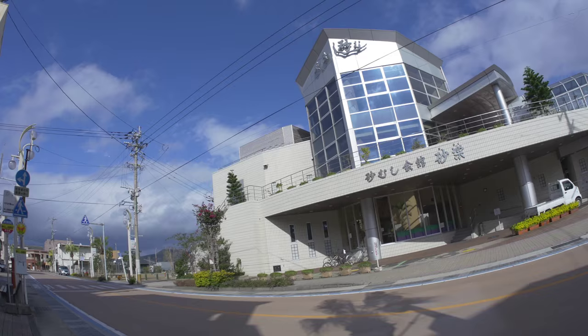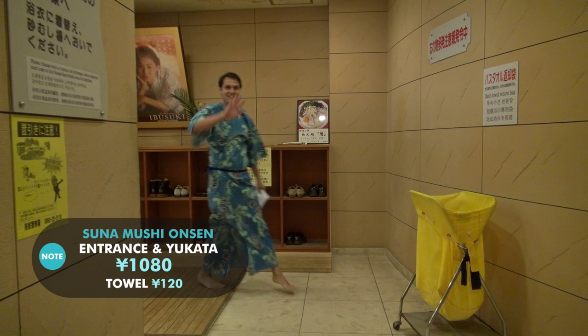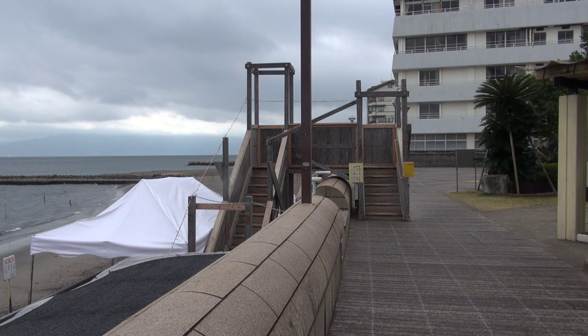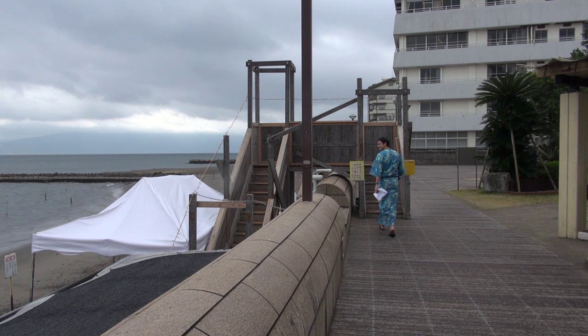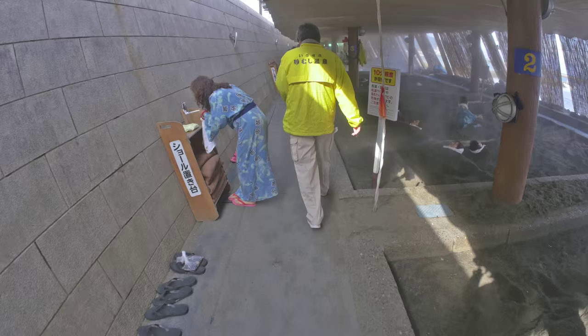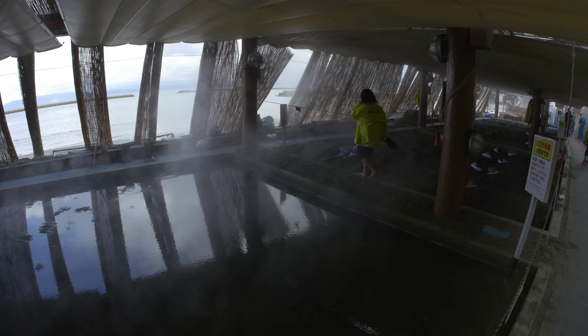I walked. Welcome to the suna mushi bath center. It's 1,080 yen for entrance and the yukata. A small towel will cost an extra 120 yen. Leave your stuff in the locker and head out to the beach. You get buried here. A funny sight to see those heads sticking out of the sand. The recommended time, 10 minutes. The sand is cleaned by being flooded with near boiling hot water from the ground.